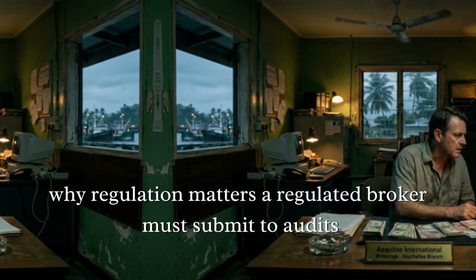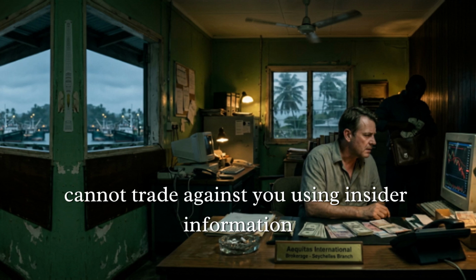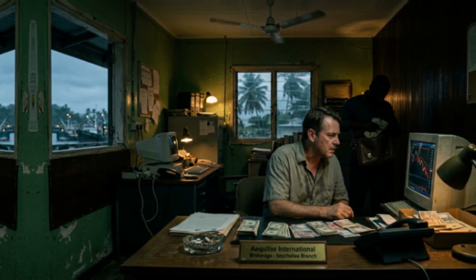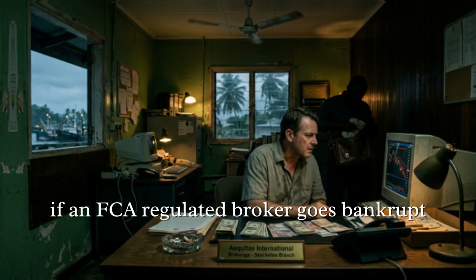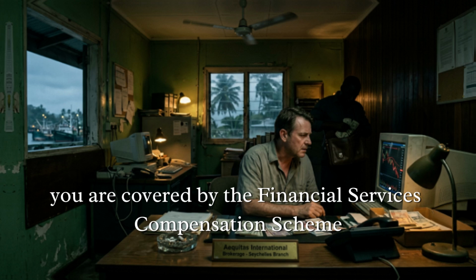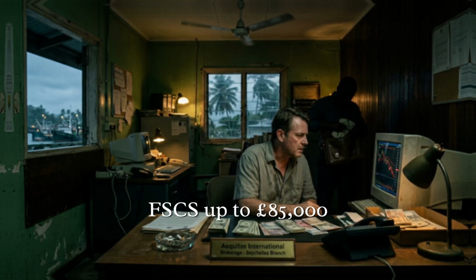Why regulation matters: a regulated broker must submit to audits, cannot trade against you using insider information, and must have a complaints process. If an unregulated offshore broker goes bankrupt, your money is likely gone forever. If an FCA-regulated broker goes bankrupt, you are covered by the Financial Services Compensation Scheme, FSCS, up to £85,000.